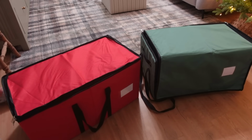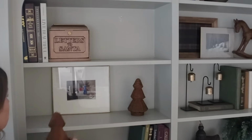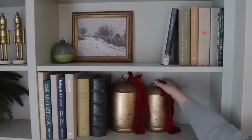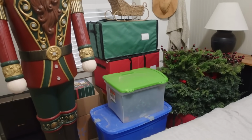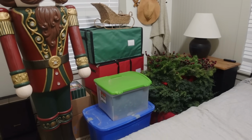For the non-breakable items that are definitely Christmassy that I'm not going to use throughout the rest of the year, I just store those together in large totes. This process takes a couple of days to kind of take everything down, but I just gather it all together until I am ready to put everything up into the attic and store it away for the next Christmas season.